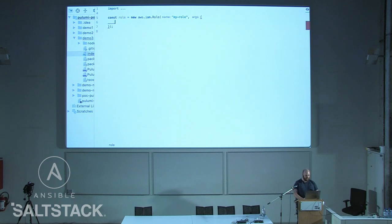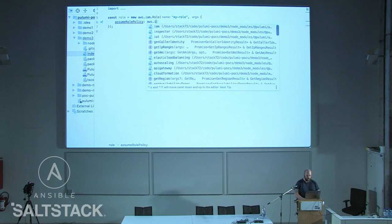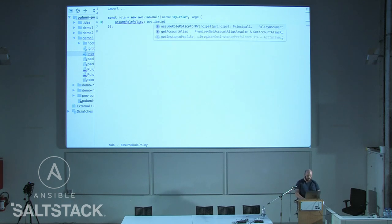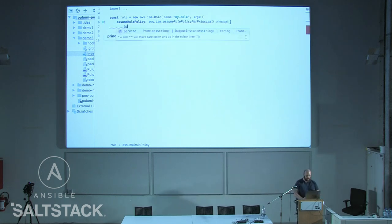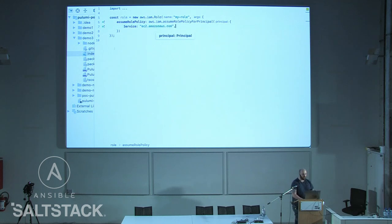So what we can do is we can say assume role policy, which is the parameter that we're creating, and we have aws.iam.assume role policy for a principal, and the principal will actually be a service, which will be ec2.amazon.aws.com. No JSON involved.